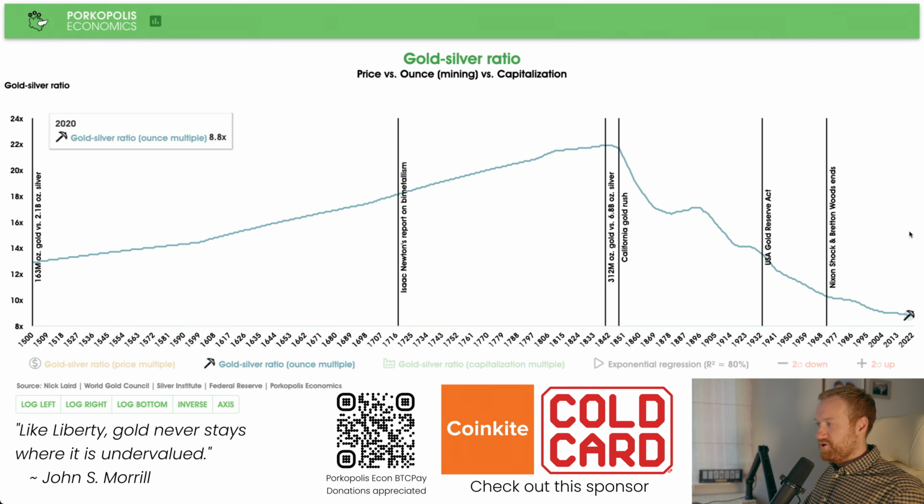Well, if we're going to say that the price multiple needs to compress back to 15, well, then surely we should be fair and say this should need to expand back to 15. And why would it need to do that? Well, because that's the historical ratio, right? Around 12, 13, 14, 15x. So if this were to expand, again, ceteris paribus, that would not look good for silver.